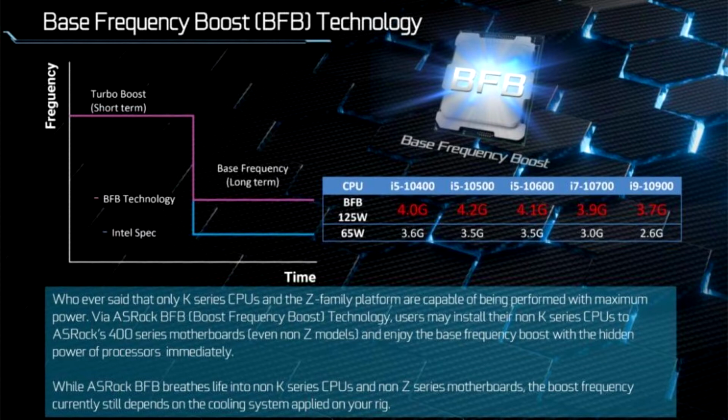ASRock's solution looks like a proprietary workaround. Technically, it's possible that Intel could eventually disable this ASRock feature with a firmware update. Other motherboard vendors have not yet announced or claimed such a feature on their 400 series motherboard lineup. How ASRock's BFB technology might actually work is a mystery, at least for the time being.